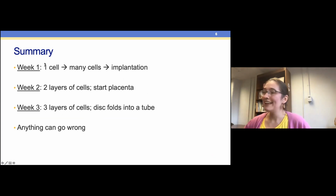With week 1, you start with 1 single cell that gives rise to many cells, gets organized and implants itself. In week 2, you now have 2 layers of cells and you start building that placenta. And in week 3, you have 3 layers of cells, and that disc folds into a tube that ultimately will give rise to you. And at any point, anything can go wrong. So it's kind of a miracle that any of us make it through this whole process.